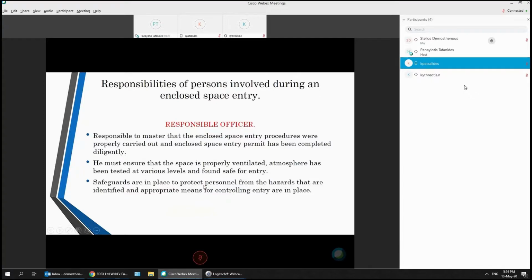The responsible officer reports to the master that the enclosed space entry procedures were properly carried out and the enclosed space entry permit has been completed diligently. He must ensure that the space is properly ventilated, the atmosphere has been tested, and the various levels have been found safe for entry. Safeguards are in place to protect personnel from the hazards that are identified and appropriate means for controlling entry are in place. So, that is the responsibilities of a responsible officer, not any crew member, but it has to be an officer.